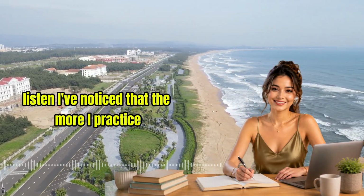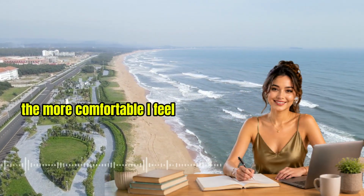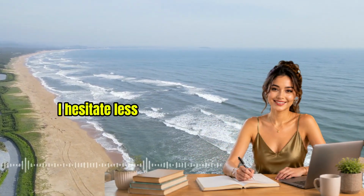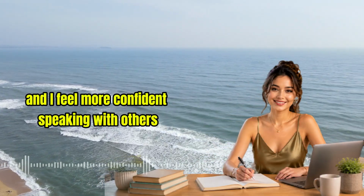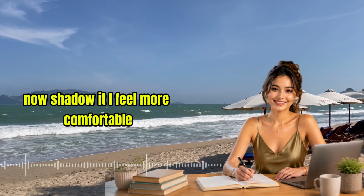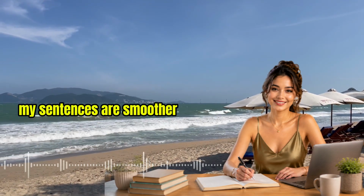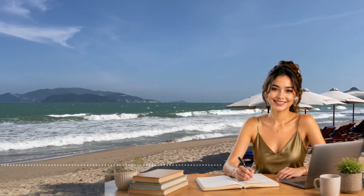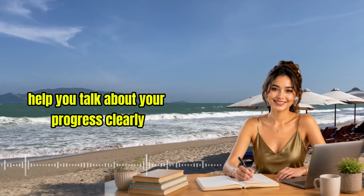Listen. I've noticed that the more I practice, the more comfortable I feel. My sentences come out more smoothly. I hesitate less, and I feel more confident speaking with others. Now shadow it. I feel more comfortable. My sentences are smoother. I hesitate less. I feel more confident. These observations help you talk about your progress clearly.